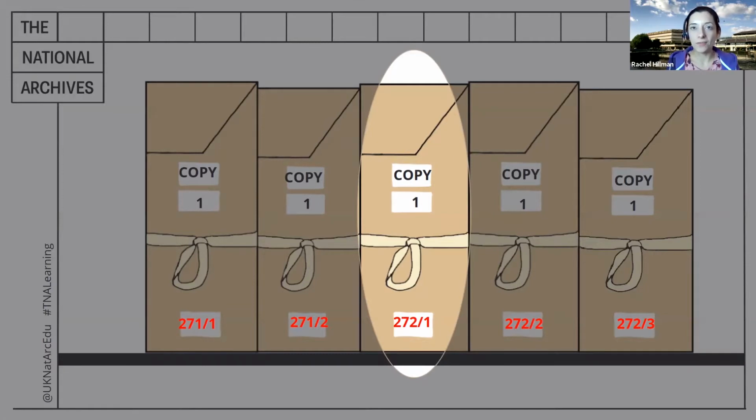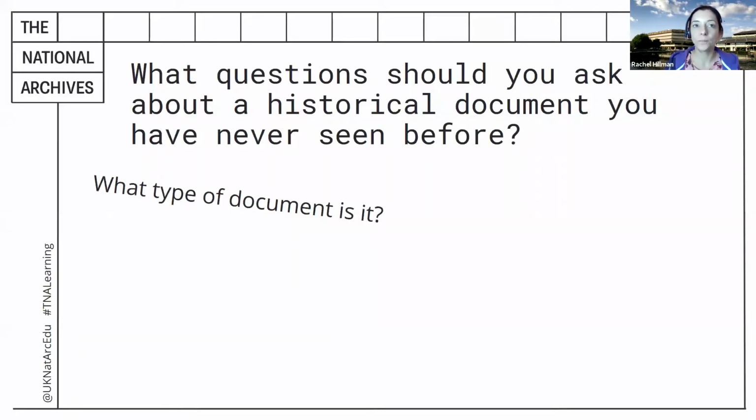Before we open the box and find out what document is inside, I want you to think about the questions you should ask about a historical document that you have never seen before. For example, what type of document is it? Could it be a photograph or a newspaper report or even a letter? Sometimes this is obvious, but at other times it can be trickier to work out.